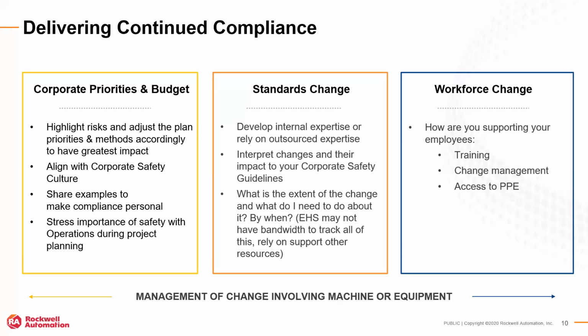And then workforce change, we talked about this a little bit earlier, but how are you supporting your employees with training and change management? Things like access to PPE. All of those things are part of any plan, but it makes it difficult sometimes because you're constantly getting new employees. So how do you make sure that they've got access to the right things? Do they know where to go to get training on lockout tagout? Are they an authorized employee or an affected employee? Do they have access to training on arc flash, on other aspects of machine guarding? Do they know where to get that? How do you manage change in your facility? All of those things are really part of a successful program, and that successful program helps you when different changes are thrown at you.